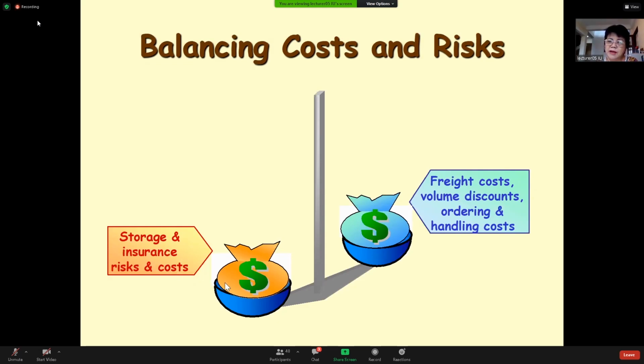Storage insurance risk cost, trace cost, volume discount, ordering handling cost, etc. At the end, it goes to the end user. And we have to help them to balance the cost and the risk along the way.